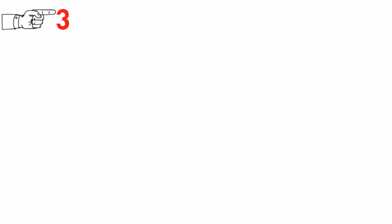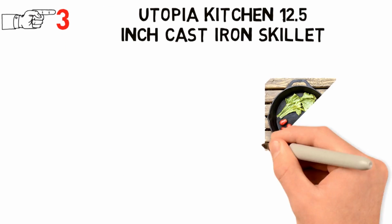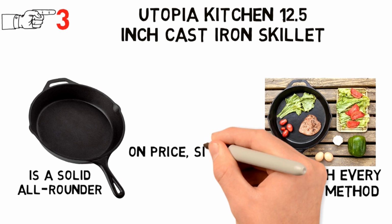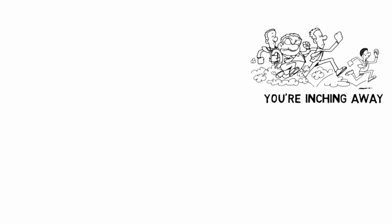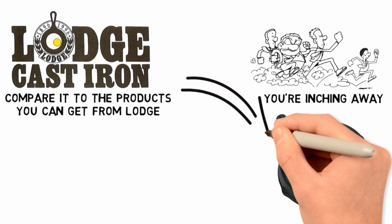At number 3, we have the Utopia Kitchen 12.5-inch cast iron skillet. This skillet can be used with every cooking method and is a solid all-rounder on price, size, weight, and more. We know you're inching away from this pan because you want to compare it to the products you can get from Lodge. After all, they are so similar.